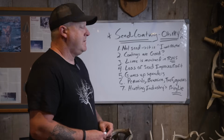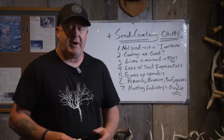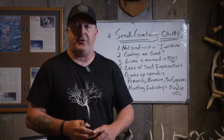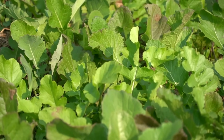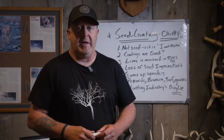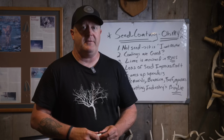Number 6, it applies to perennials, brassicas, turf, and turf grasses. And that's becoming rampant. You know, there's no need for coatings on brassica, for example, turnips, radish, rape. They don't need to be coated. They're coating it just to take space in the bag to improve profit margin. There's really no real appreciable benefit to coatings. Again, always look at these labels. It'll tell you on those inert matters.